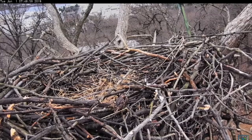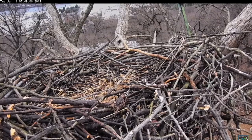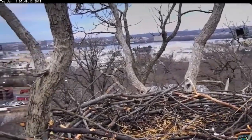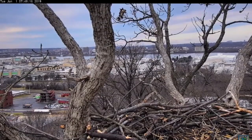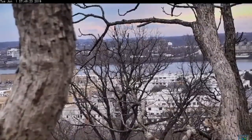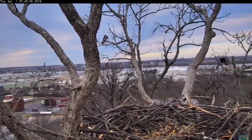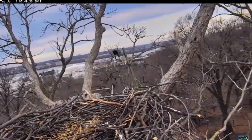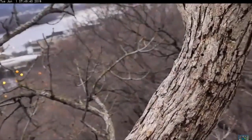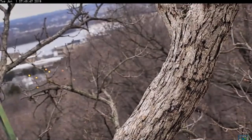So at any given time, we can see them off to the left on that tree limb. We can see them off to the right. We can see them straight ahead. They own this area where their nest is and pretty much defend it all the time. We've also seen them go all the way up to the top of this, which is also one of the trees in front of the nest that they like to perch in. And then occasionally they'll go all the way up to the top of the nest tree and perch up there. When we say the knot hole, this is what we're referring to, that little knot in this limb. They like to perch behind the knot hole.